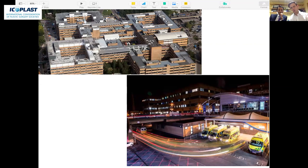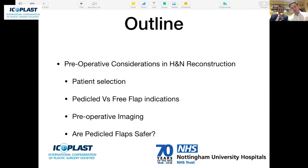What we were asked to talk about was firstly patient selection and preoperative considerations for head and neck reconstructive patients, and a bit about the indications or contraindications for free flaps and pedicled flaps, although that will obviously be covered a little bit in some of the other talks, so I won't go over that in too much detail. I'm then going to hand over to Sarmad, who's going to talk about preoperative imaging, both of the donor site and the recipient site, and also cover the one topic we were asked to talk about, which is: are pedicled flaps truly safer?